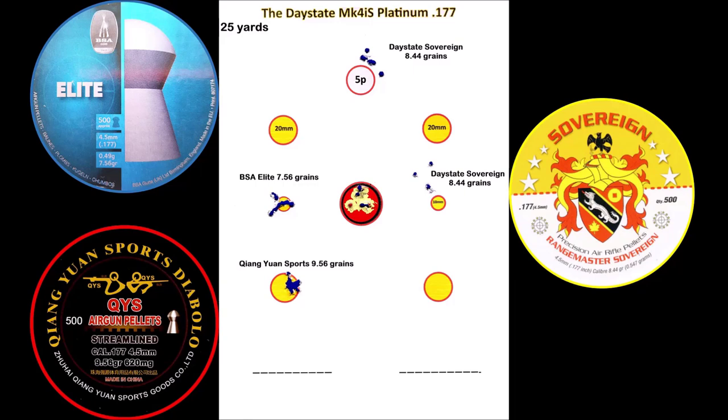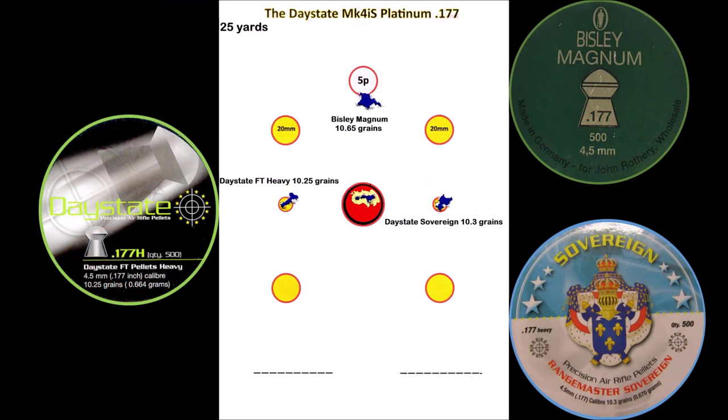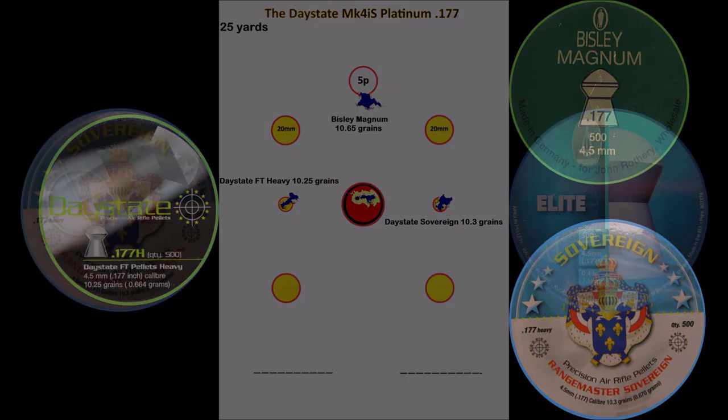BSA Elites did well as they did normally. The heavier pellets tended to do a lot better. Any of these would be a good choice to use for the rifle, or any rifle for that matter. Came back to the Daystate Sovereigns at 10.3 in the end though, for the 50 yard group, although looking at the Bisley Magnums and the Daystate Field Target Heavies, they did really well anyway. So I could have used any of these at the 50, but in the end I went for the Sovereigns at 10.3 grains. But yeah, very tight groups, all within 12mm probably.